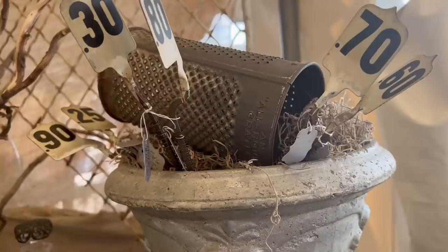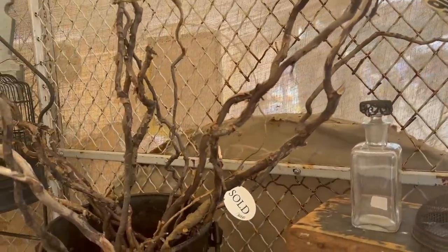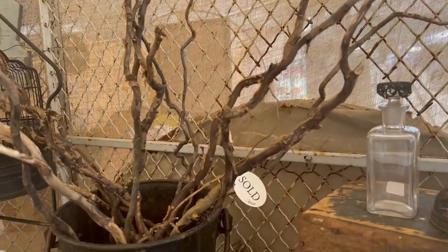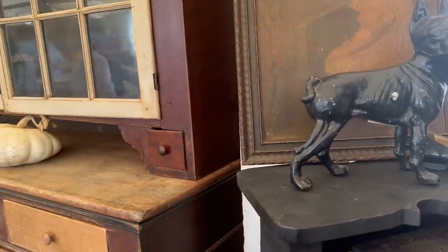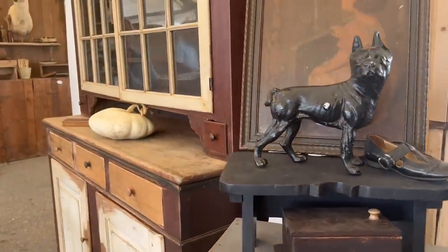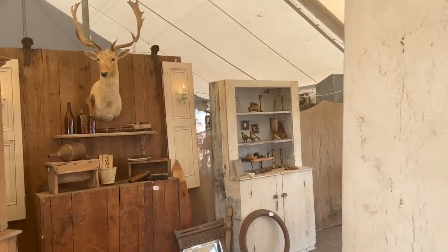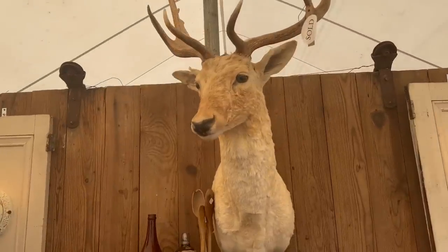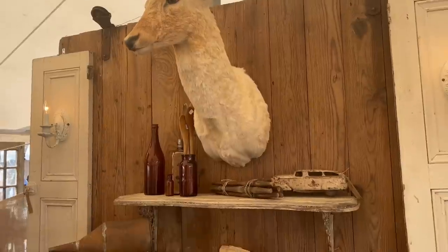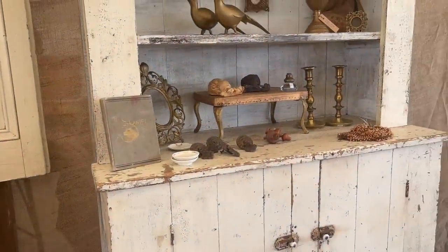I want to get some of these little cash register scent signs like this. I would have gotten some if I had seen them. Not only was this sold, a lot of things were sold. I actually got here late and they had told me that they sold out of a lot of things. See, what did I tell you? Sold stickers everywhere. Wow, is that a gorgeous hutch or what?